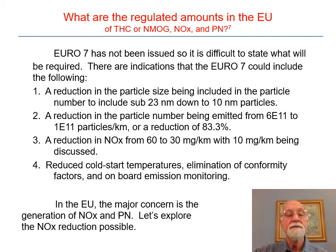The U.S. requirement of 30 milligrams NMOG plus NOx per mile required in 2025 equates to a 7.5 milligram NOx per kilometer, indicating that less than 10 milligrams NOx per kilometer is readily available. The reduced cold start temperature should have minimal effect, as previously discussed. In the U.S., the major concern is the generation of NOx and particulate number. Let's explore the NOx reduction possible.